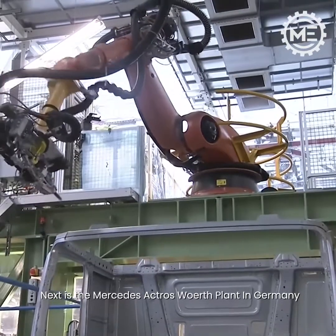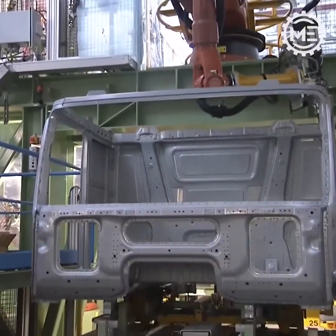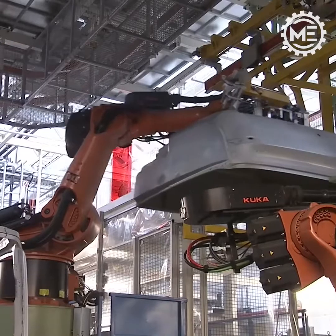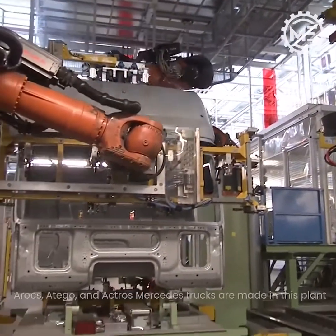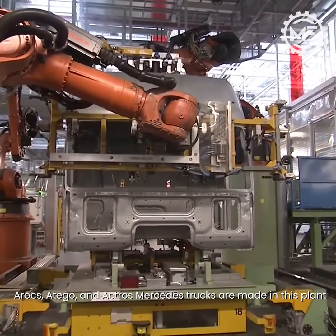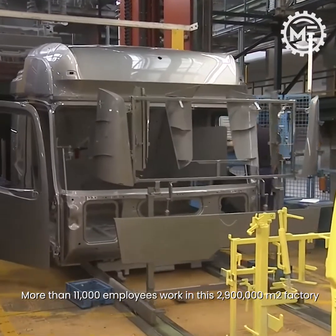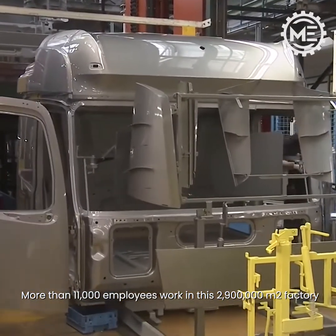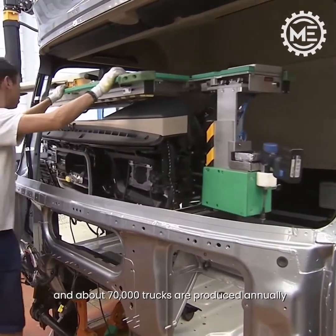Next is the Mercedes Acrosworth plant in Germany. Arix, Attigo, and Aquas Mercedes trucks are made in this plant. More than 11,000 employees work in this 2,900,000 square meters factory, and about 70,000 trucks are produced annually.